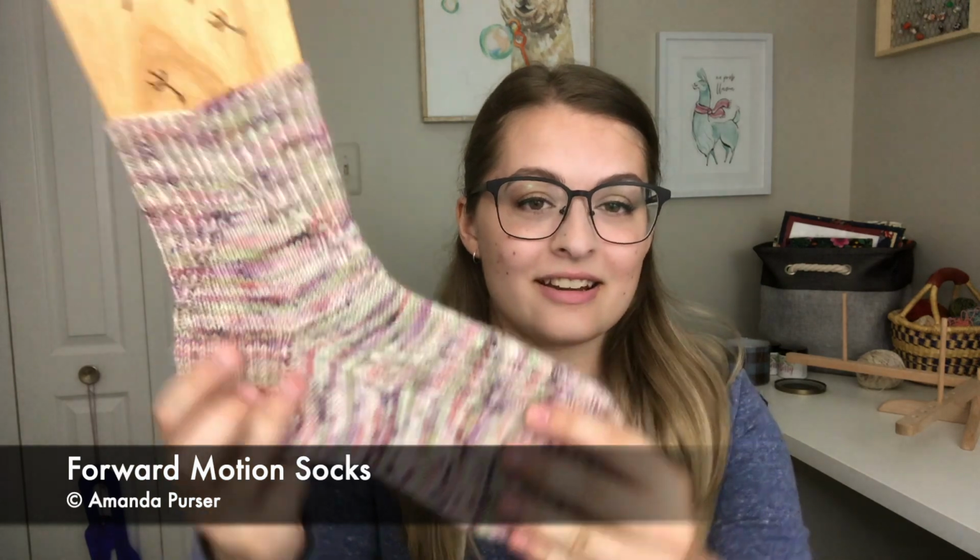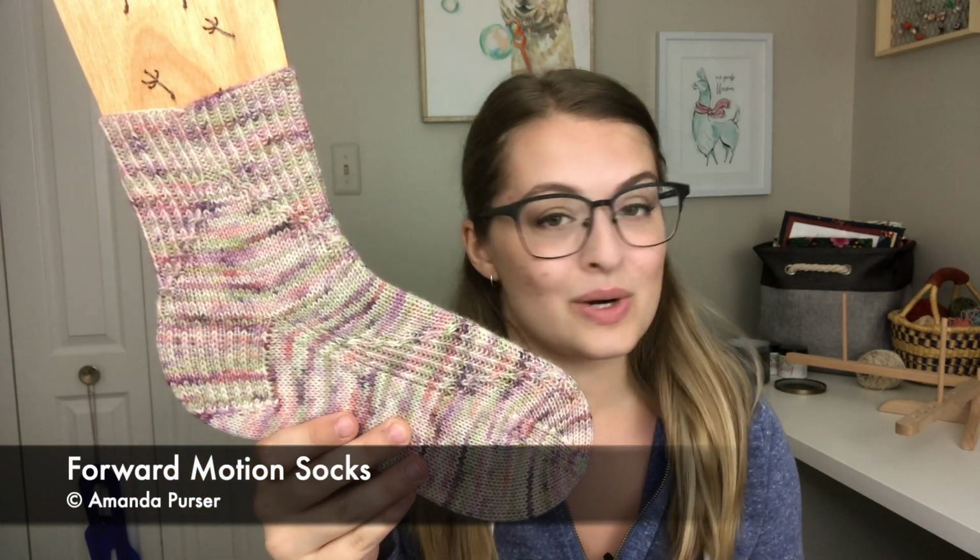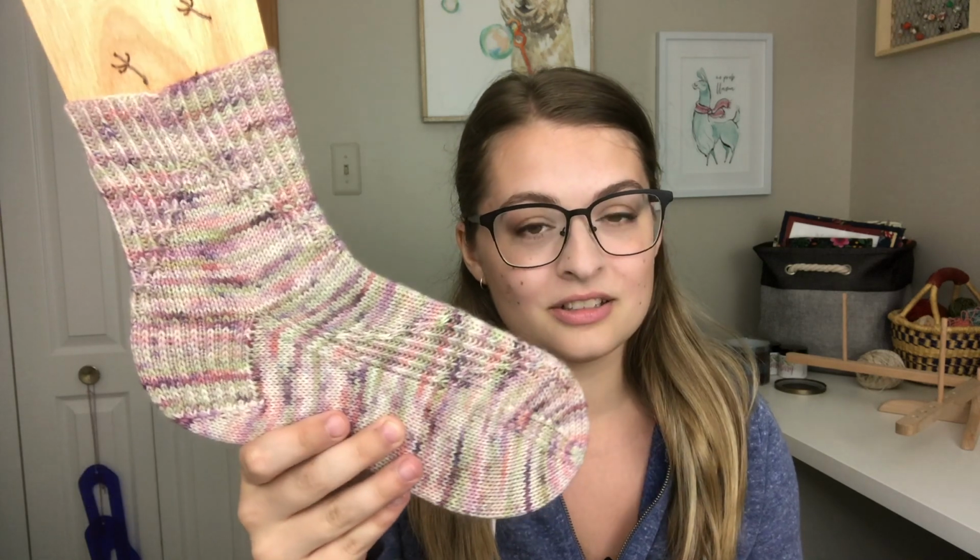So I have one exciting announcement for you guys before I jump into a finished object. If you have been watching my podcast for a little while now, you will know I have had a sock pattern in testing. It is now complete and the pattern has been released on Ravelry. So I'll show you one sock here and then I have one off the blocker as well. This is the Forward Motion socks pattern.